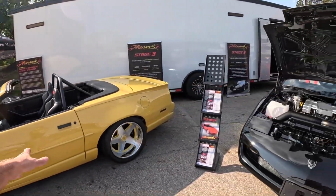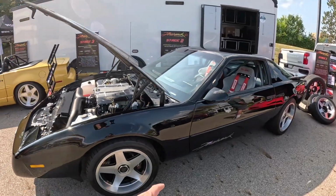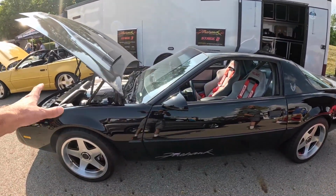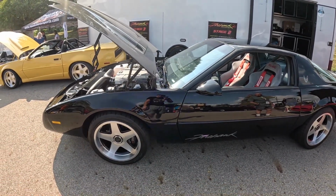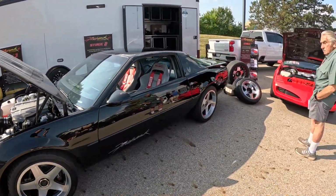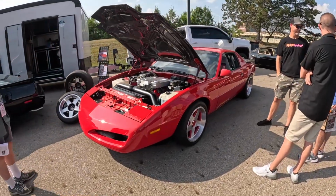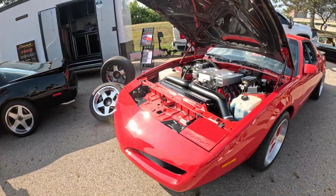We got the yellow convertible. We've got a black hardtop. And this is like a Firehawk tribute. Now, if you've seen one of these Firehawk 3rd gens, they're very rare. They only made like 200 some of them. I think these are all tributes right here. But they're nicely done. And most people wouldn't know whether it's a real one or a tribute.